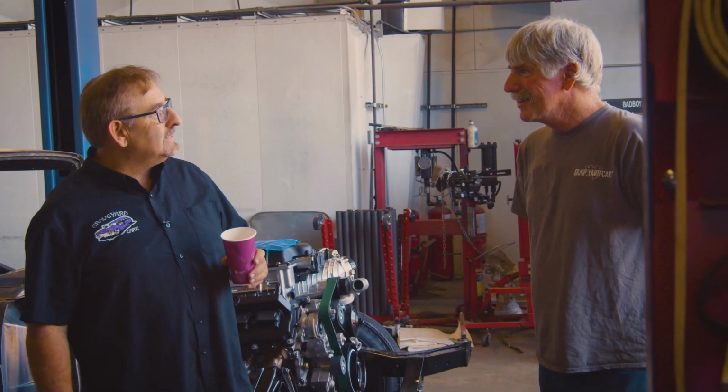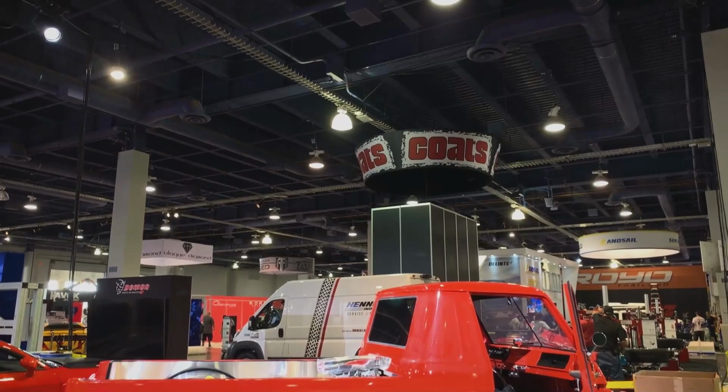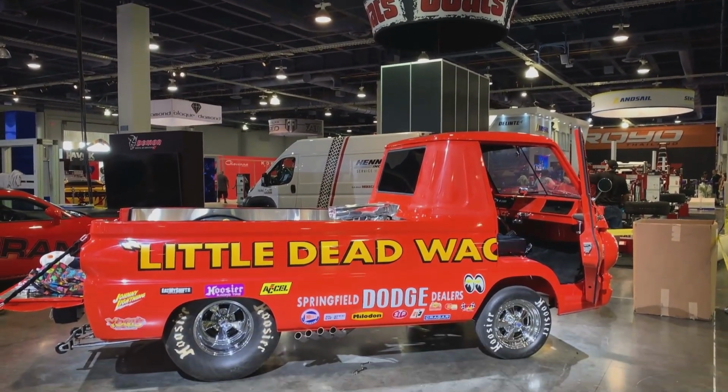Are you still optimistic about SEMA? We got, what, like 80 days? That's more time than we had for the little dead wagon. We'll make it. We'll make it. I guarantee we'll make it.